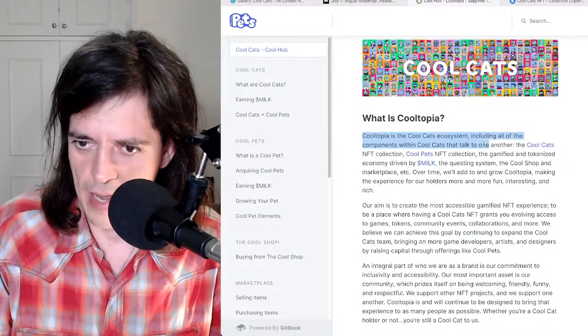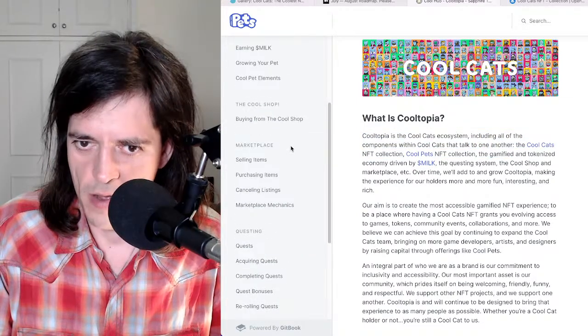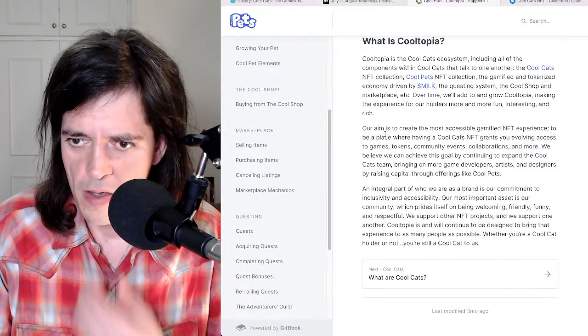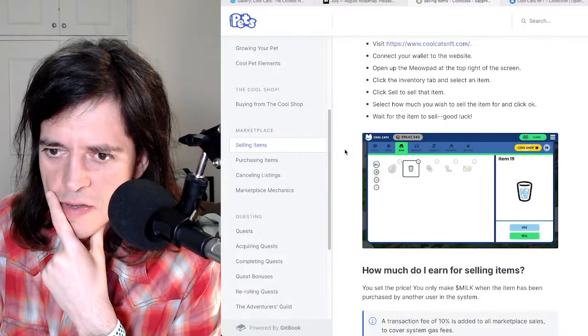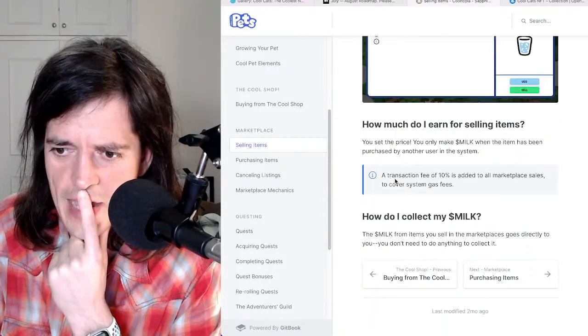Cooltopia is the whole Coolcats ecosystem. Okay, there's way more information here, or more information anyway. And there's a marketplace for items, I guess, that are found in the game.